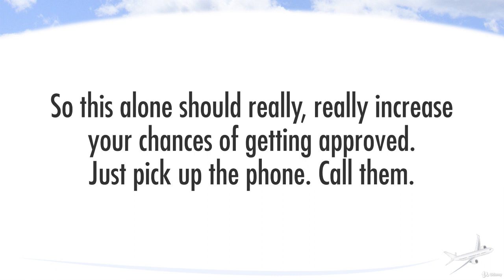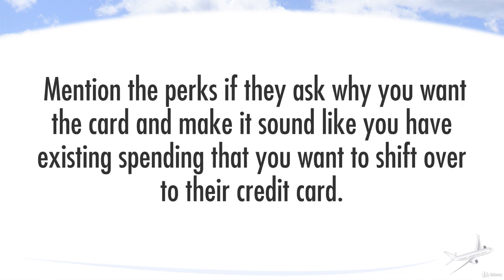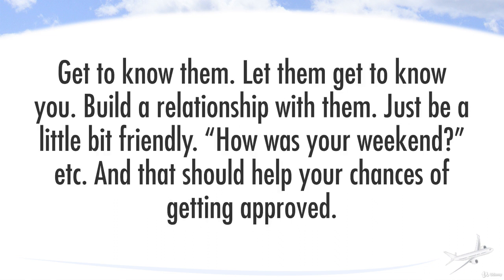Just pick up the phone, call them, make sure you don't mention that the sign-up bonus is the reason that you're applying for the card. Mention the perks if they ask why you want the card, and make it sound like you have existing spending that you want to shift over to their credit card. And get to know them, let them get to know you, build a relationship with them, just be a little bit friendly, how's your weekend, etc. And that should really help your chances of getting approved.